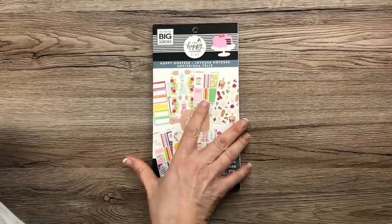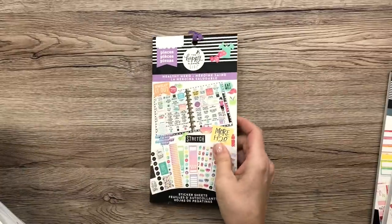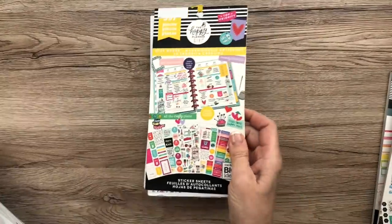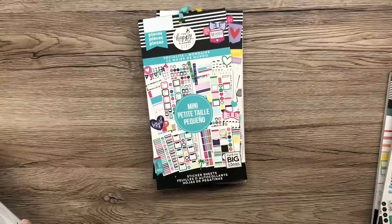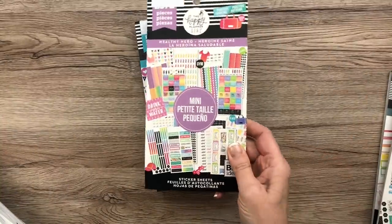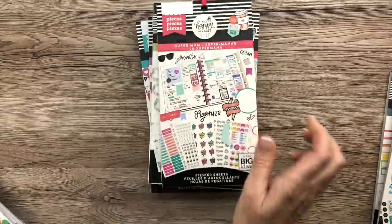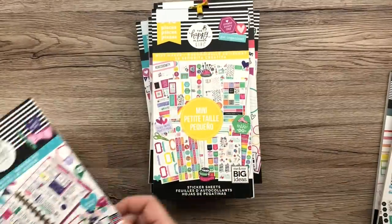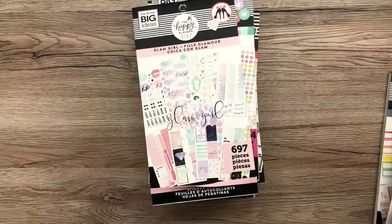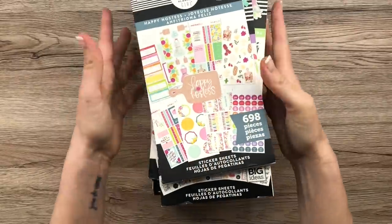So we have Happy Hostess, Daydreamer, Healthy Hero, Stargazer. I'm just going to pile these up. I have Miss Maker. I have Mini Socialite. These are in no order because I know I have other ones, like I have the regular Socialite too. Mini Healthy Hero, Mini Super Mom, Homebody, Regular Super Mom, Mini Miss Maker, Regular Socialite, Planner Babe, Glam Girl, and that is it. That's it for the Happy Planner Girl line.